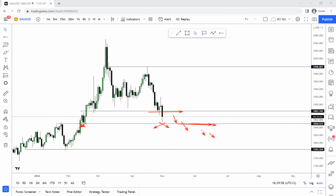So as long as price is in these areas, we're not really looking to buy, unless price gives us a very solid buy signal. But if price comes back and creates a new high above this one right here, we will be buying all the way to the next high.